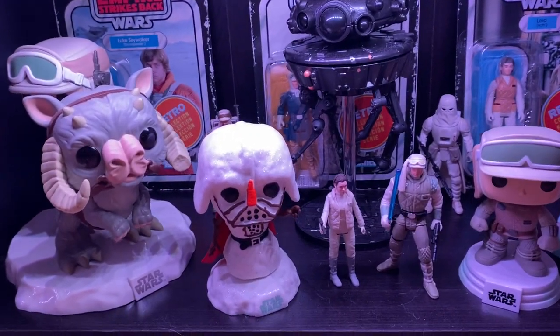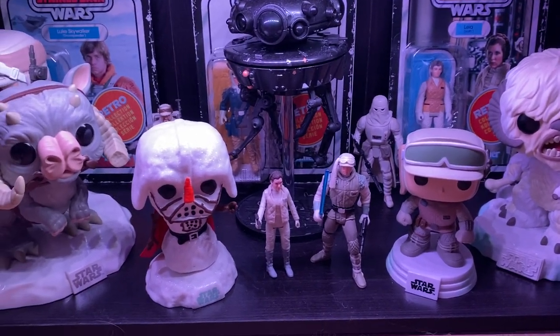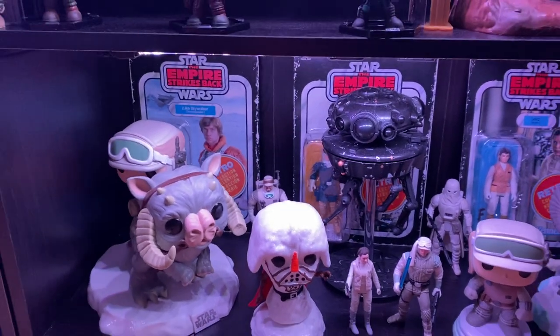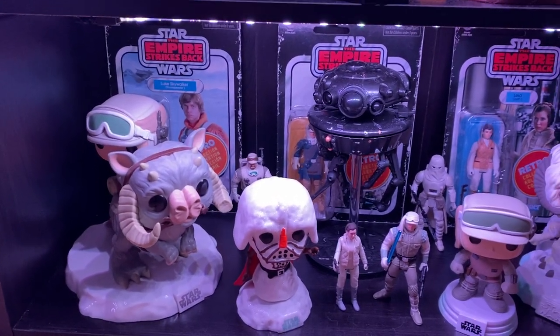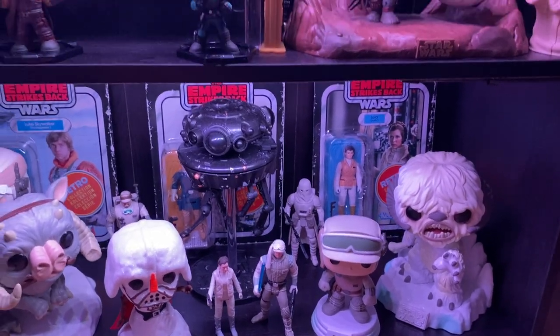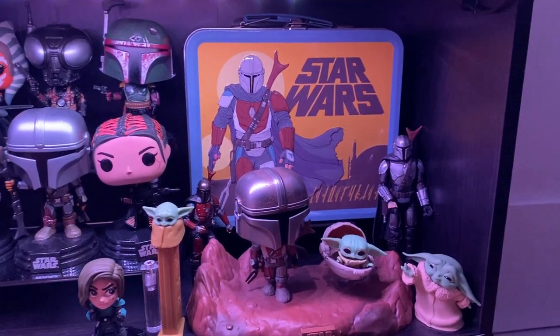And you got the Snowman Darth Vader, which I thought fit in with the Hoth stuff. Can you imagine, during the battle, there's just a bunch of lazy snowtroopers not getting down to the battle, and they're just building a Vader snowman. That'd be me if I ever went to war for the Empire. That's probably what I would do.